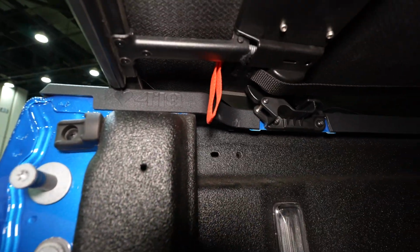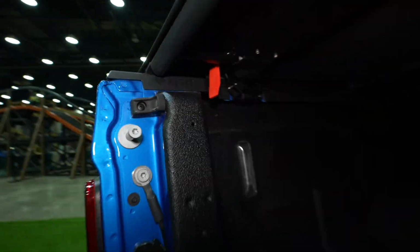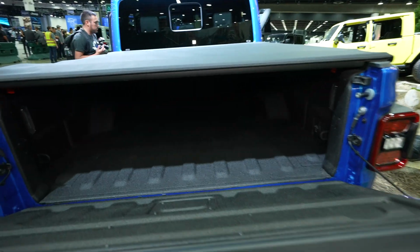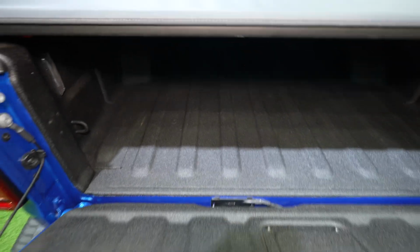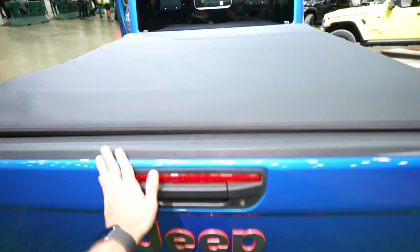Also, there's a little Easter egg up here. It says Heart 419, if you can see that. If you know what that's for, please put it in the comment section below. I love when Jeep does cute little Easter eggs like that. To put the tailgate back up regularly, you're going to lift up again and just pull these guys out like so, and then you can slam it shut.